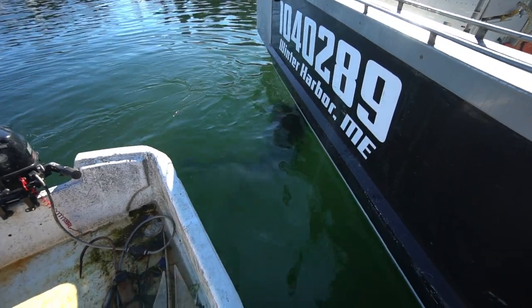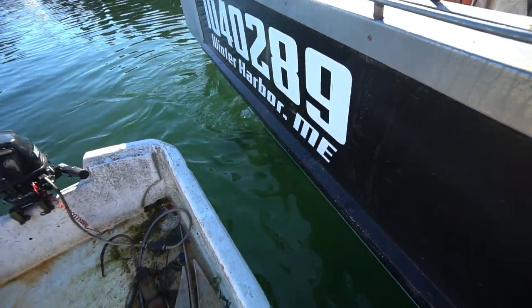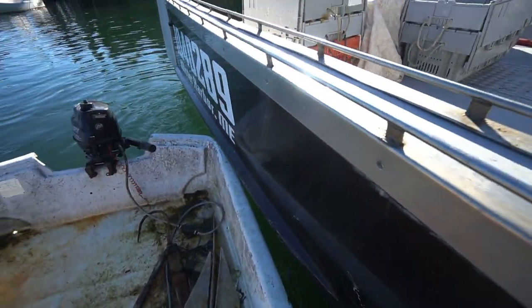It's not good to keep rope in the wheel because it creates a vibration in the boat. Vibrations lead to stuff loosening up and breaking, and boats do not need help breaking.